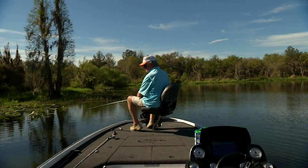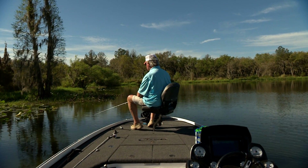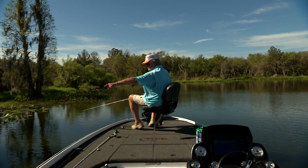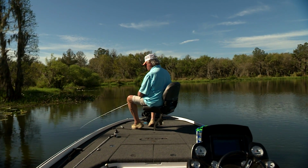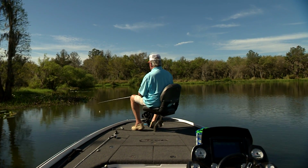Now I've jumped from 13 up to 5 real quick right here. So it's 13 right there and it's 5 right here. So that contour line just starting to make its turn right here. This forms a flat right here.